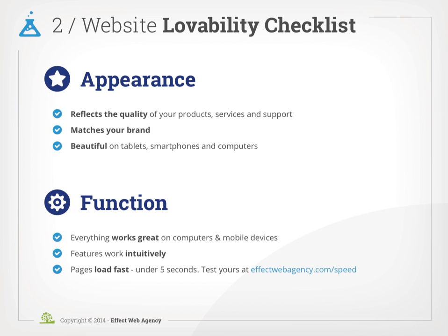If this video is too small for you on the page, just click the expanding button on the video to make it full screen. Okay, let's get into the checklist.